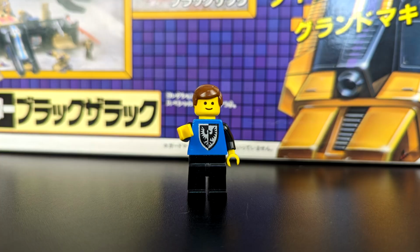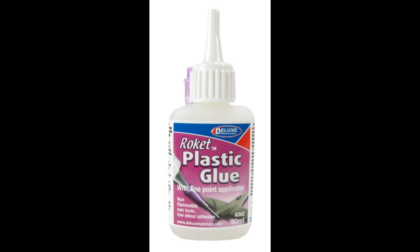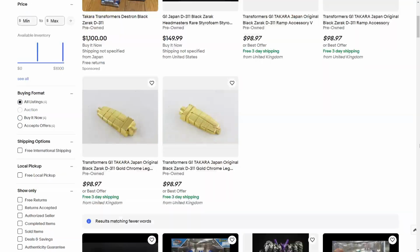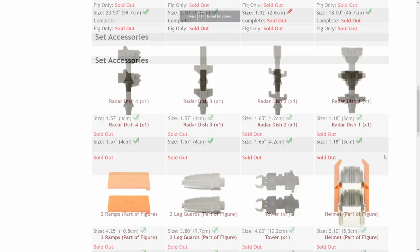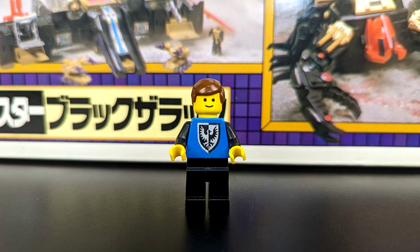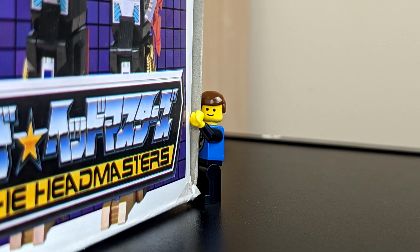So my options to fix the gun is as follows. I can glue that bad boy back on, I could wait ages to find a replacement, or I could buy a Scorponok gun which has the same mould and attempt to spray paint it gold. Am I sad that it broke? Oh yeah, but I still don't regret the purchase.